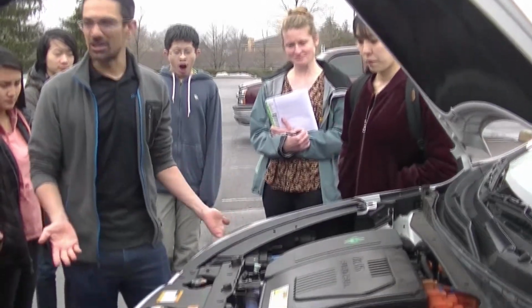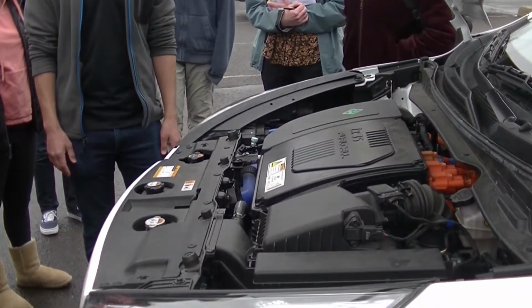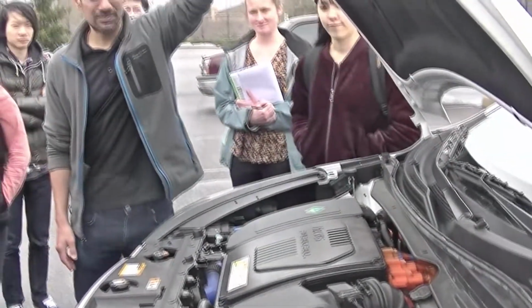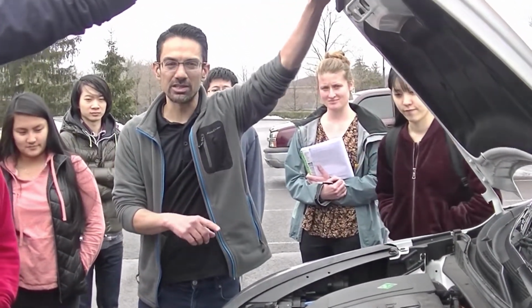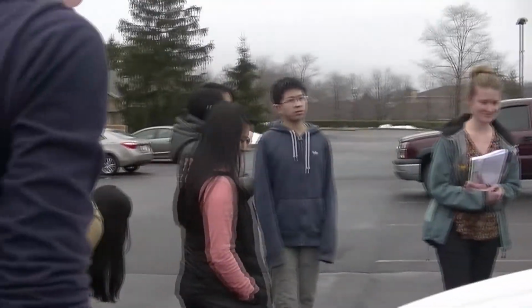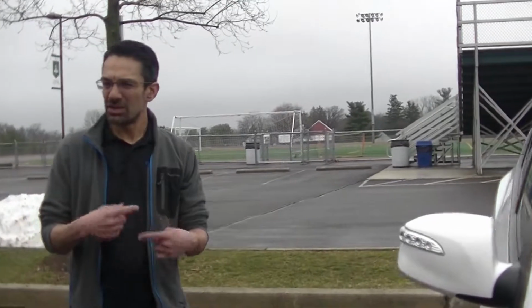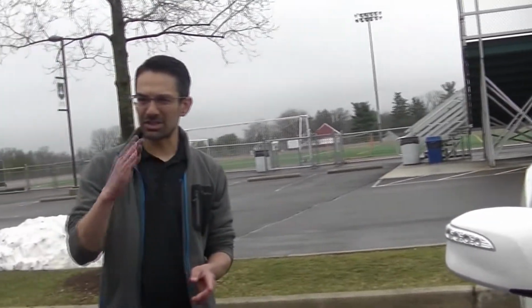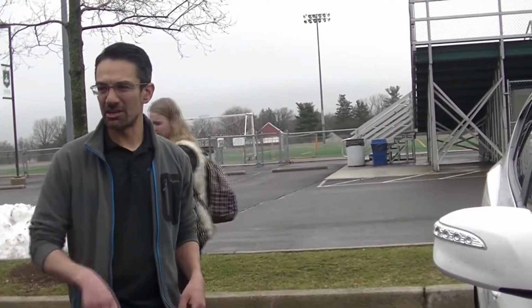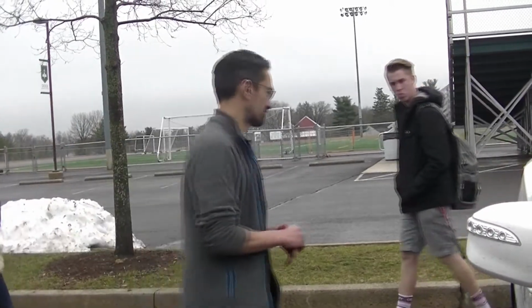As you can see, it doesn't look like a spaceship. You know, it's a cool car. It's very quiet. We could close this, and I'll show you where the tank is. How fast? So acceleration is faster than a regular car with a gasoline engine, because in a gasoline engine, you get torque at a certain RPM of your engine, revolutions per minute. This is torque on demand, so you give it acceleration and it goes.